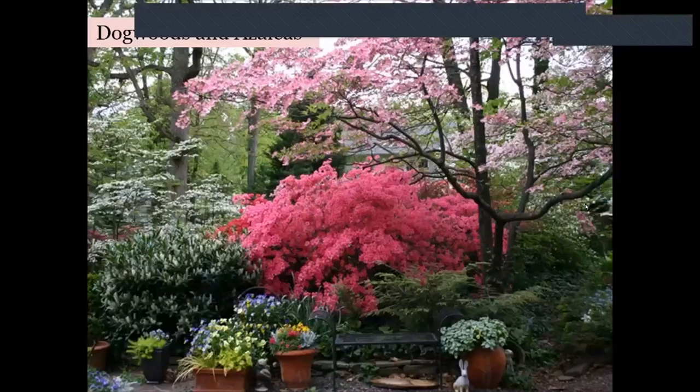Because here we are, this is what I always call the iconic landscape combination for our region throughout DC, Maryland, Virginia. The flowering dogwood there is both our state tree and our state flower. It's one of our most popular landscape trees. And of course, it partners up beautifully with azaleas as their bloom times overlap.